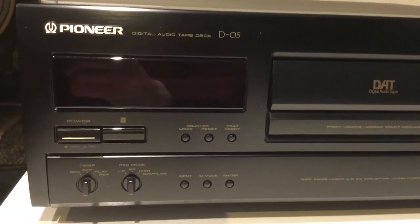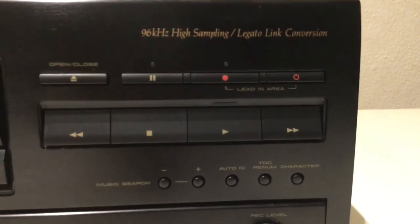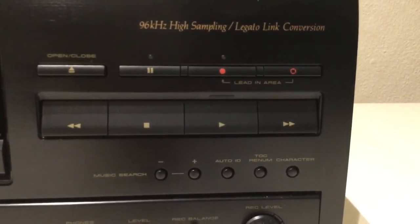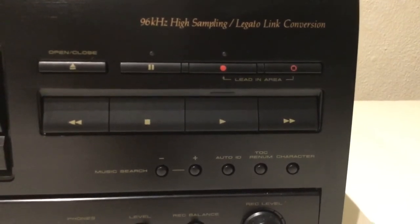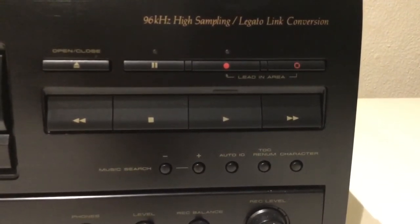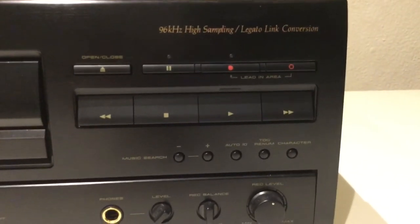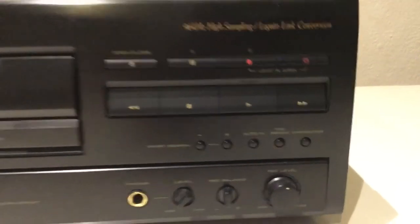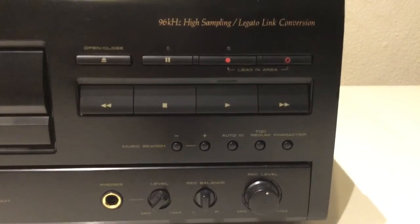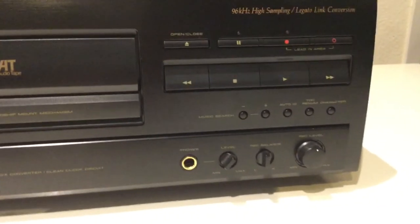Now, this particular deck is from 1994, and something rather special about it is that it has a 96 kilohertz sampling rate. By the way, that legato link conversion is something to do with if you connect another Pioneer machine, namely a CD player. So if you connect a CD player to this, it has a particular link, a particular cable, a particular connection for Pioneer products. So the legato link is to connect a Pioneer CD player with this particular deck. And I believe legato also connected to other things as well, such as regular analog compact cassette players, which I've got a deck I'm going to show you in another video, another Pioneer machine.